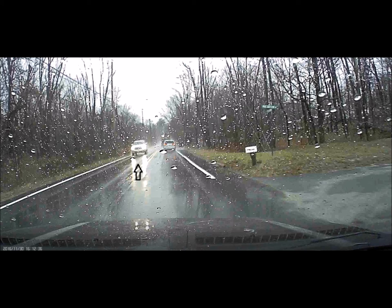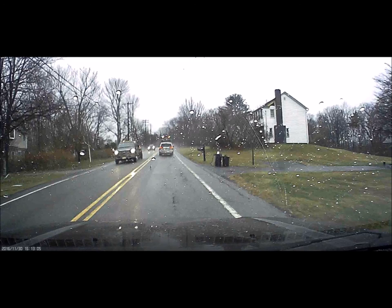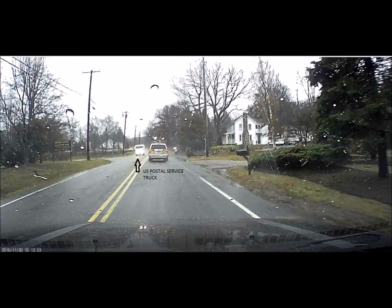And this was around, I would say, 11 o'clock in the morning, early afternoon. This is the second U.S. postal truck with its high beam lights on.